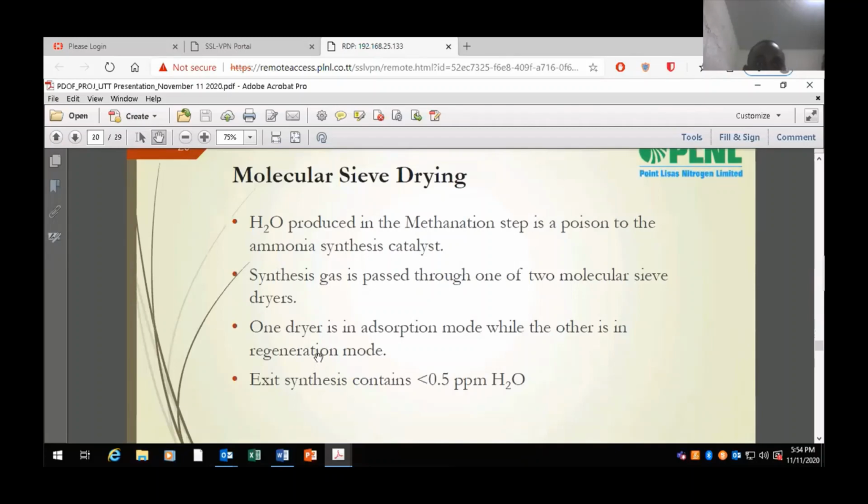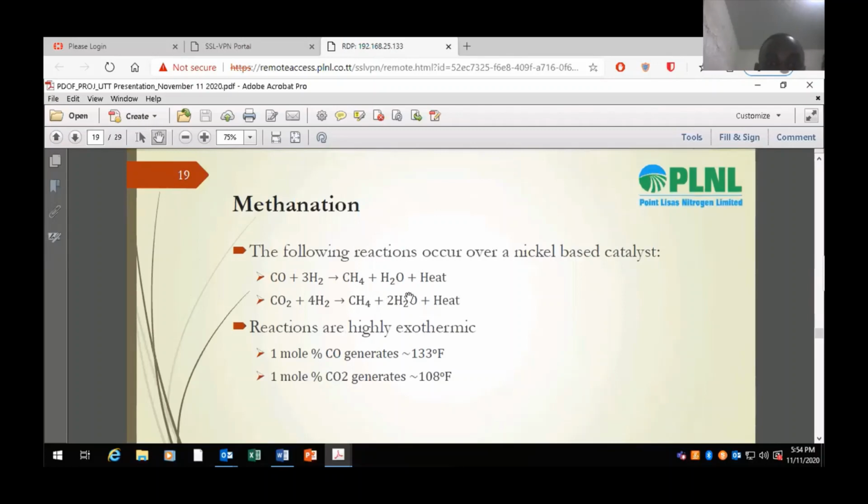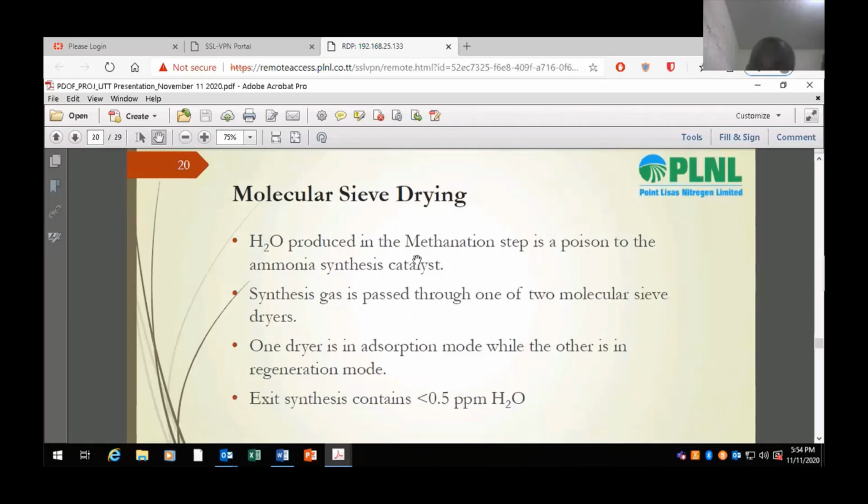So, molecular sieve drying. You would have noticed in the previous step we produced some water. Water is also introduced in the form of steam, right? Now that water is also a poison to the ammonia synthesis catalyst. Anything that has an oxygen component in it is a poison to the ammonia synthesis catalyst. I think what happens is the oxygen takes up or blocks the active sites on the catalyst, thereby making it inactive and reducing the production of ammonia. So that's really the reason why we want to remove all of these oxides from the process.